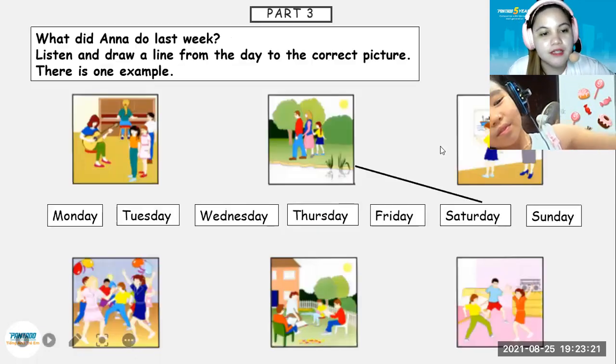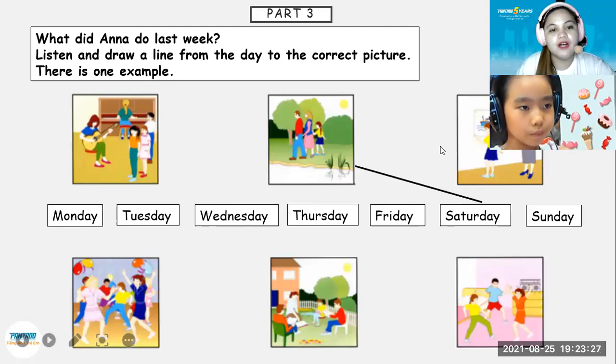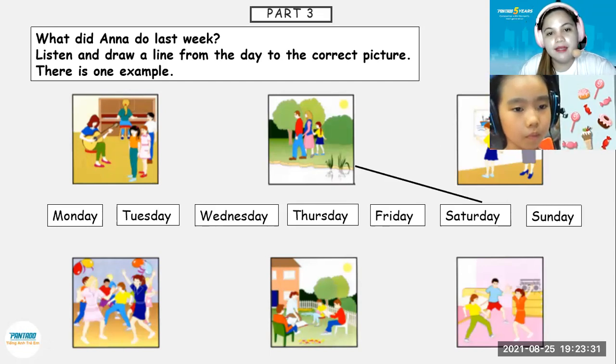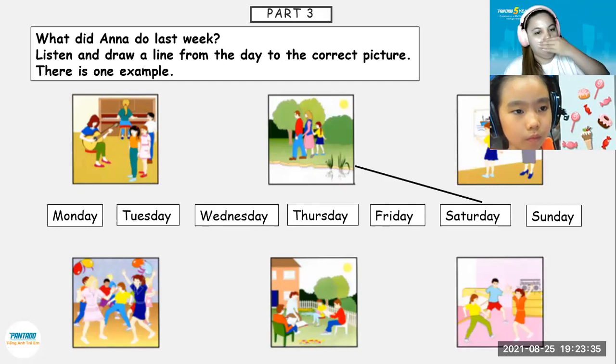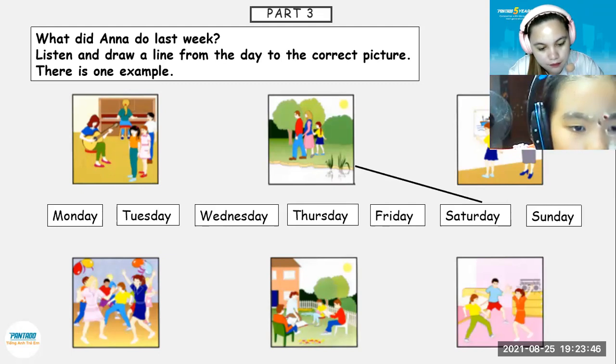Okay. Next one, Akiko. Let's move on to part number three. What did Anna do last week? Listen and draw a line from the day to the correct picture. There is one example. Part three. Look at the pictures. What did Anna do last week? Listen and look. There is one example.